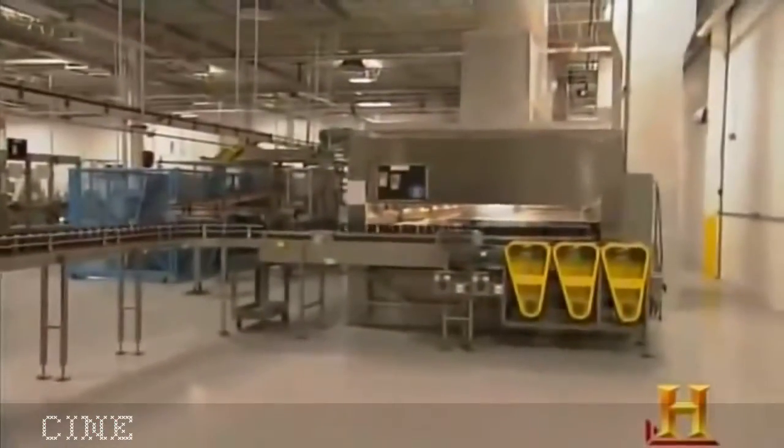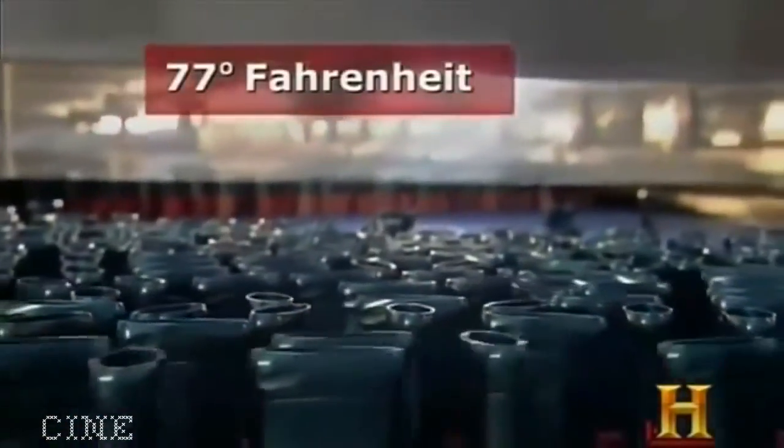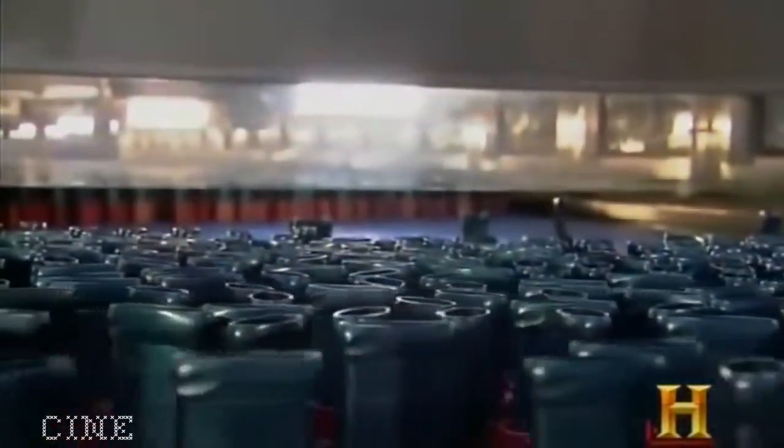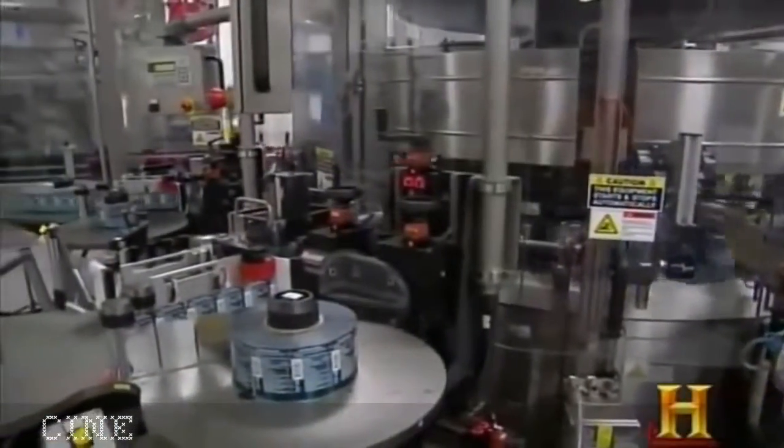It leaves this filler and heads to a chilling tunnel. We cool it to about 25 degrees Celsius. That's actually to stabilize the product so it doesn't separate and all the ingredients stay very homogeneous throughout. So the canister is plugged with the coated plug, and then it enters the labeler.